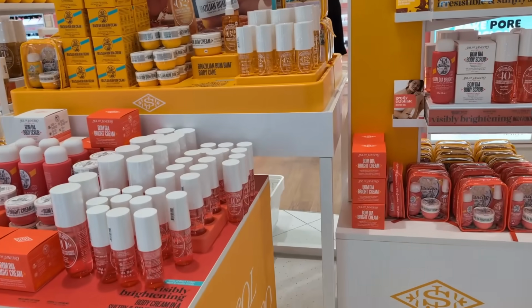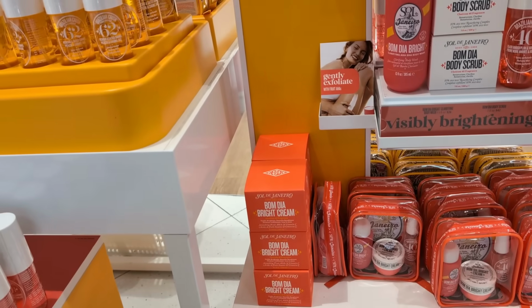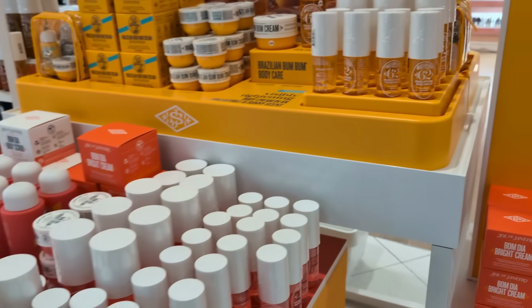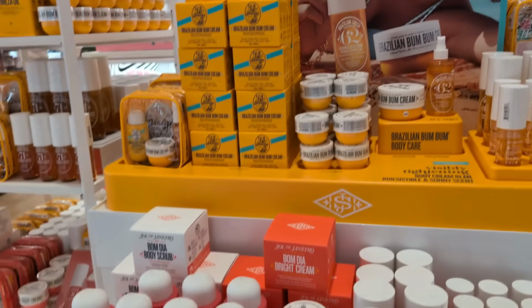All right, so the first thing that I notice when I go in is this huge Sol de Janeiro display. I find it so interesting that Ulta is grabbing up so many brands that used to be exclusive to Sephora. But I love it because Ulta has a way better point system and coupons, so I'm always really happy to see new brands showing up.